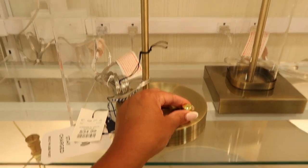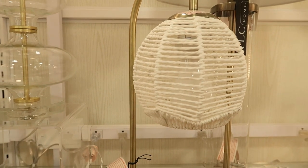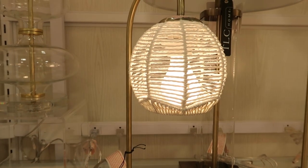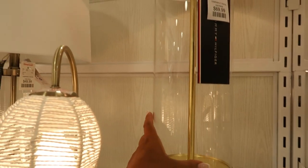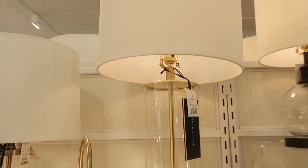It actually turns on right here. I don't know if it's a dimmer. No, it's not a dimmer. Uh-oh. There we go. See, I'm really into these. I think it's really pretty, very classic.